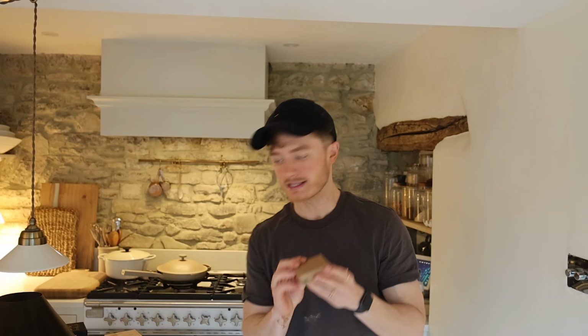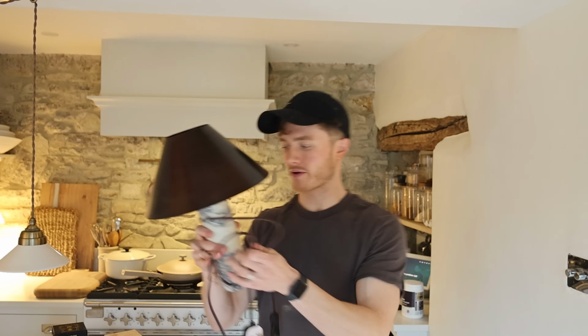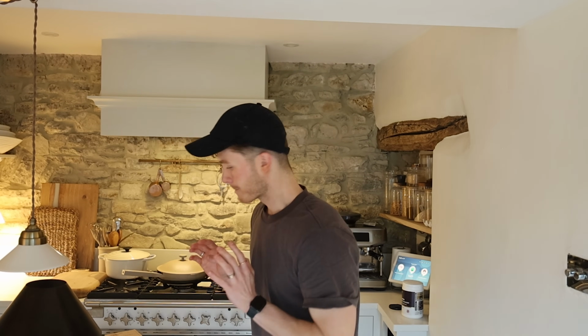I've got a flower frog, which you can use to create really amazing displays. I will pop a couple of pictures on screen of some of those kind of vibes, and I'll leave that link down below for anyone interested. And then I've got this lamp, which is from Lights and Lamps. It's a marble lamp with a bronze shade, which I'm thinking will go in the kitchen for now, whilst we don't have any other sides to put anything on.